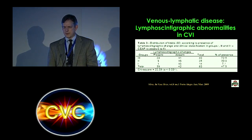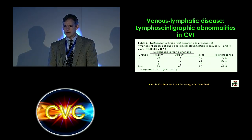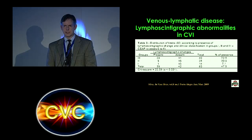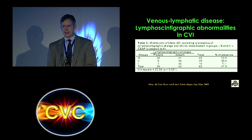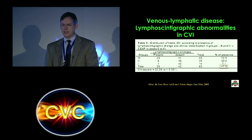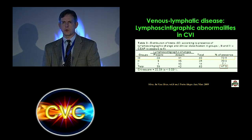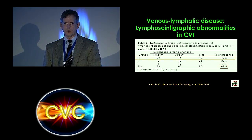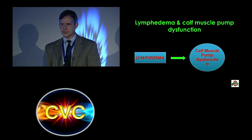And here's corroborative evidence from a lymphoscintigraphy study. 80 limbs, they all had chronic venous insufficiency in various classes, all the way from C0 or asymptomatic up to a C6. And if you took all 6 classes, overall, half of these patients had an abnormal lymphoscintigraphy. And if you only looked at the patients that had an active or healed venous stasis ulcer, 3/4 of these patients had an abnormal lymphoscintigraphy. So again, this coexistence of chronic venous insufficiency and lymphedema.